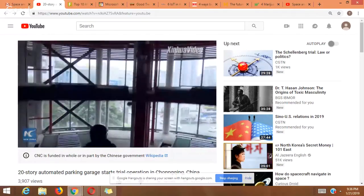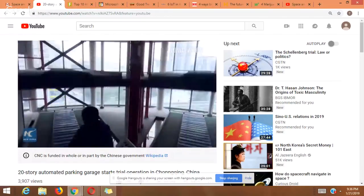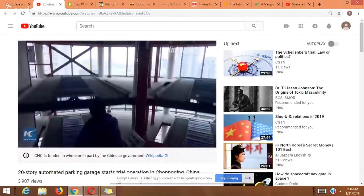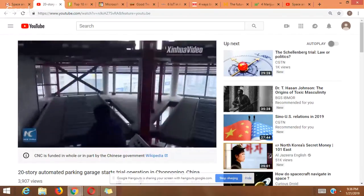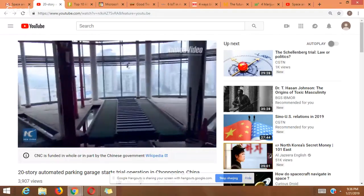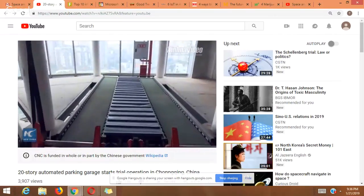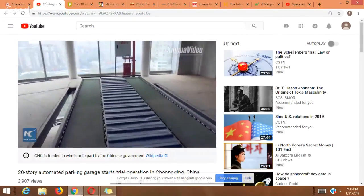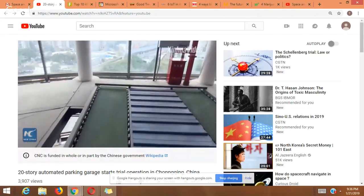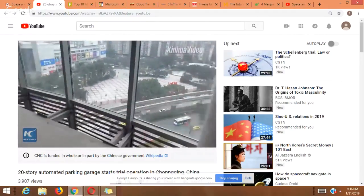Right. So the size of the building is actually very compact. It's 680 square meters, which is really small. It's half the size of a city block, if that makes any sense. If you had to create a parking garage of the same capacity, it would take up over 2 city blocks. I see what you're saying.